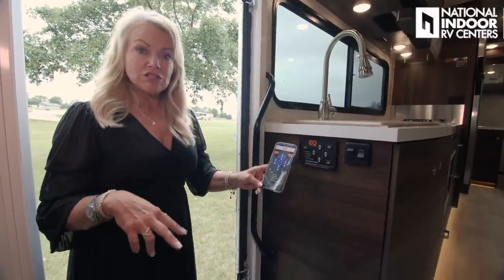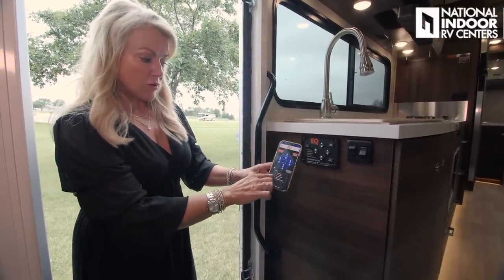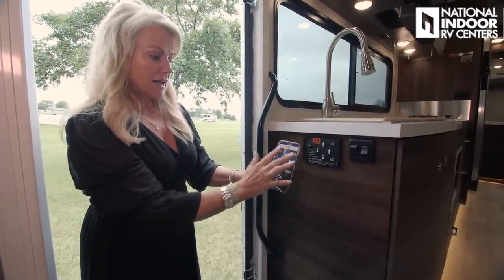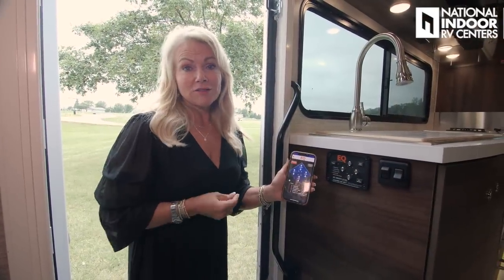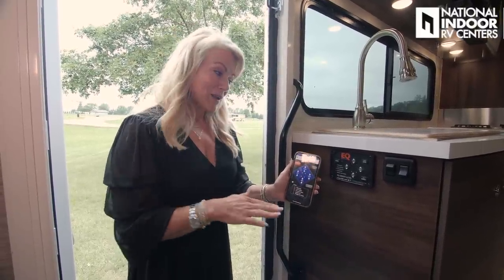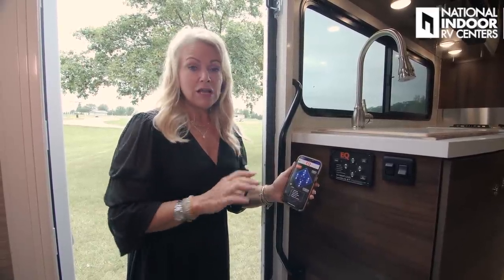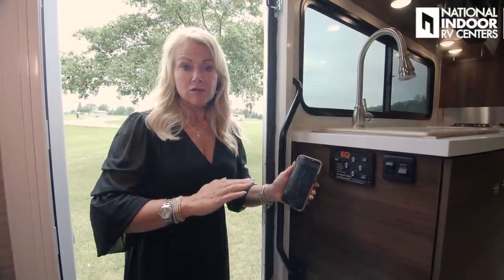So now I can hear the jacks coming down and it's letting me know that it's operating right now. So it will just go through all the motions. When I get four solid lights, then we'll be level. So as you can see, of course we're doing a video, so it didn't work. I wanted to level here, but it's telling me that it's an excessive slope. Excessive slope, so I don't have the four solid lights. The jacks did come down, but it's too much of a slope for it to level completely.